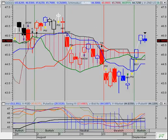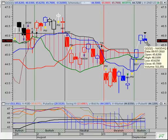Okay, let's take a look at stocks now. Look at the chart of the NASDAQ 100. Excuse me, the QQQQ. As of Tuesday's close, the NASDAQ 100 closed down 31 cents, down 0.67%. Prices closed lower than they opened, with weak bids going into the close.